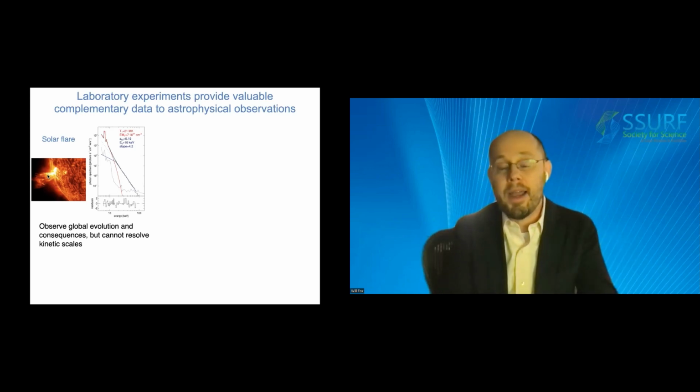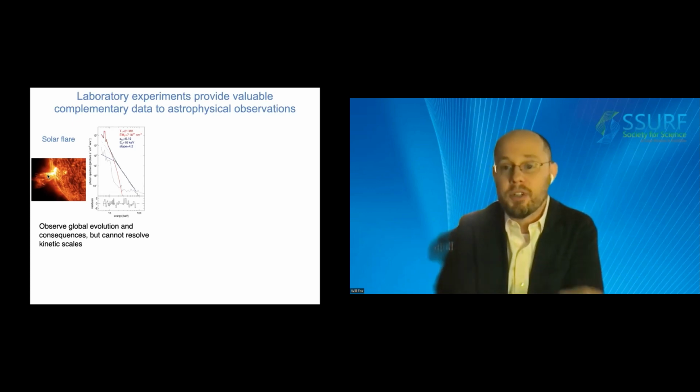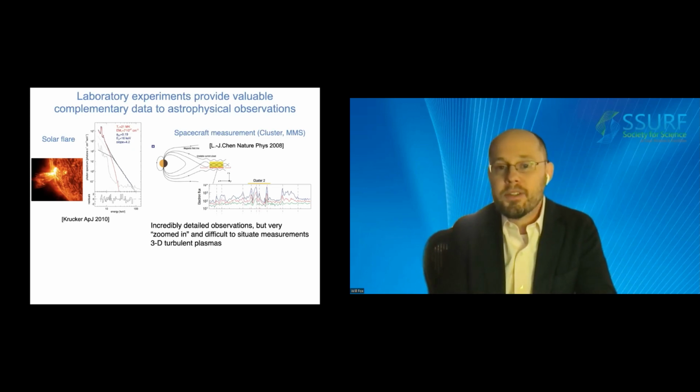The scale of the ion gyro radius or electron gyro radius would be way smaller than 1 pixel on these images. So we're not seeing the fundamental processes, we're just seeing the global effects. There's also a set of spacecraft measurements that are being made these days.